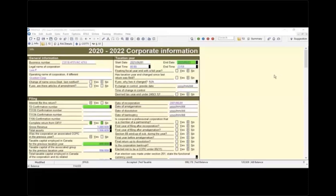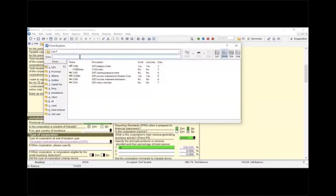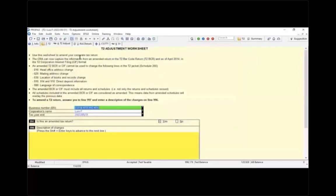First things first, in the information form under the filing section, there is a question I will need to answer. Is this an amended tax return? So here I will need to answer yes. So now I'll need to enter the details of my changes. For this, I'll need to complete the T2 adjustment form. So I'm going to open the Form Explorer, type in T2 adjust and enter.